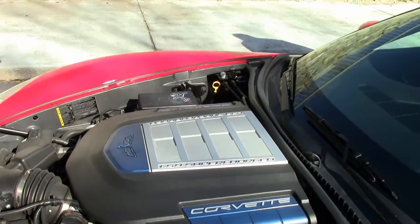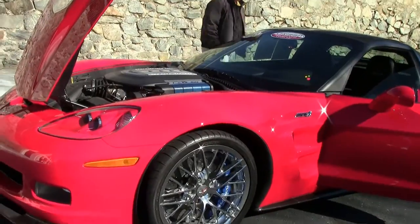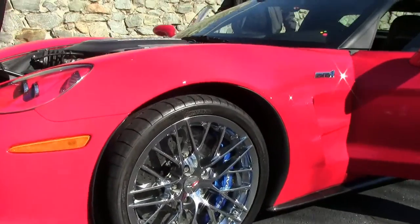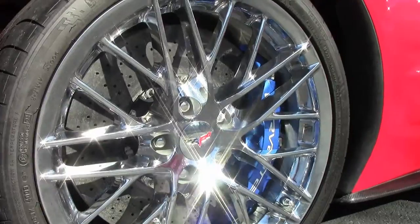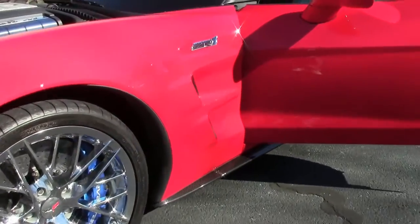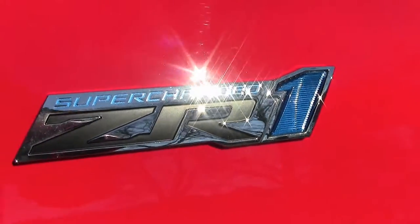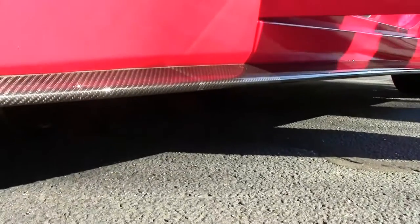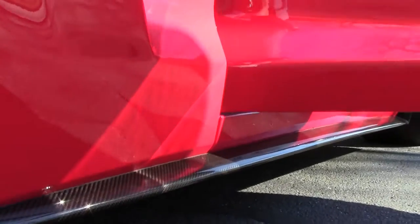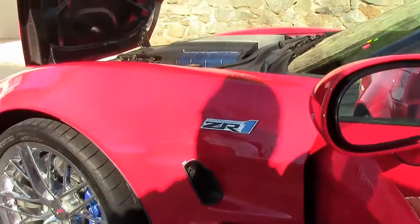And with only 4,000 miles, hardly driven. Still smells new inside. Spider chrome wheels. Carbon fiber roof and hood, as well as your splitters.